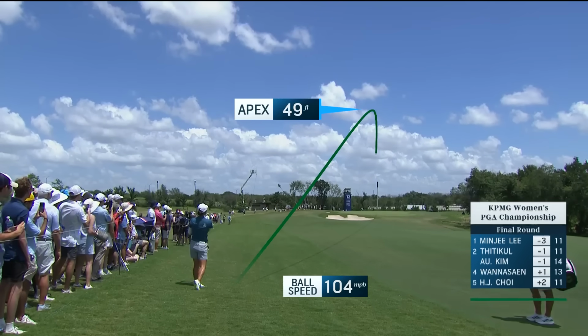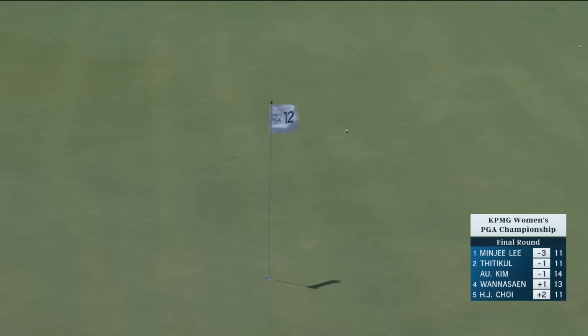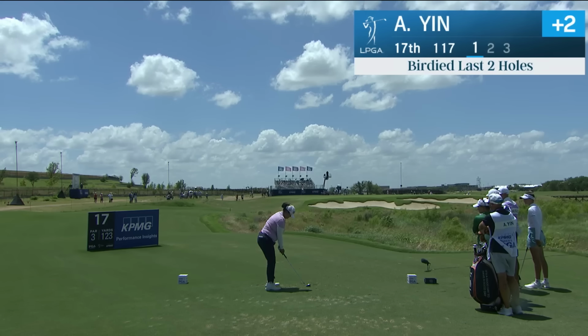I'll try and carry it. Yeah, it did. What a shot. Gets the release. Out of the rough, which has been about a half-stroke penalty.